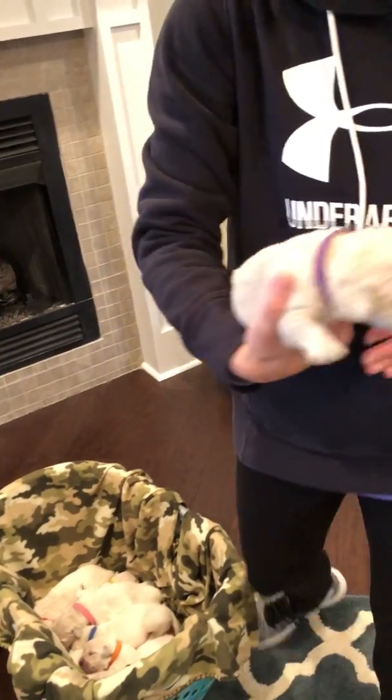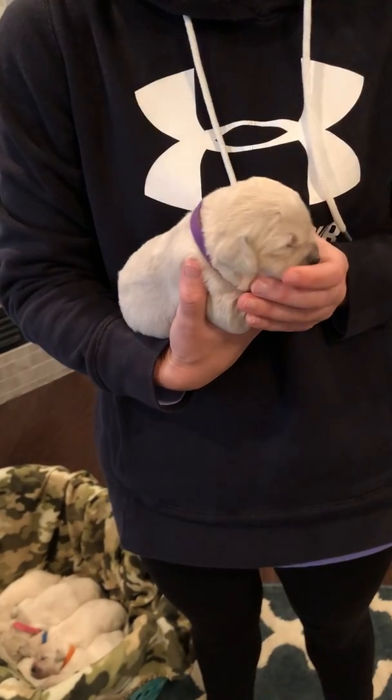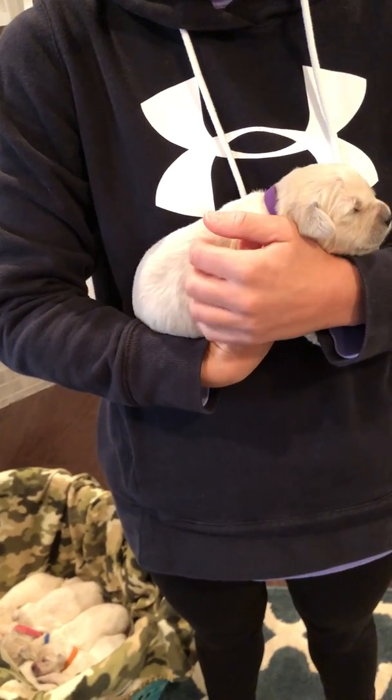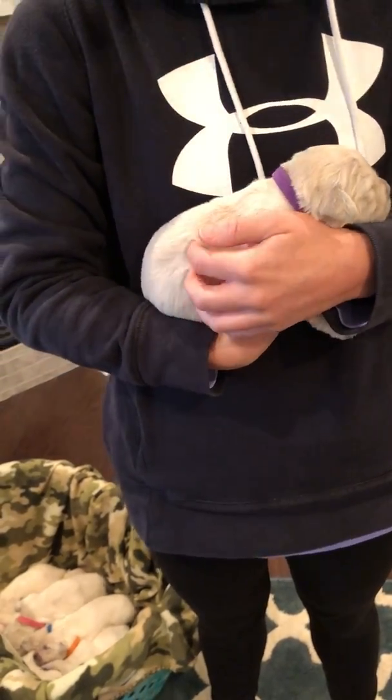We have Miss Purple. She's the second size female, second largest female. She's really sweet. She's got a long coat too. It's really pretty. See, yeah. See, I'm gonna have a really thick coat.